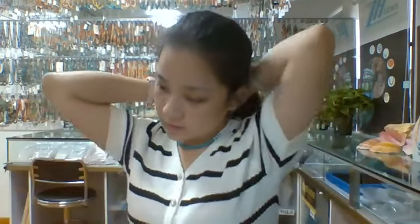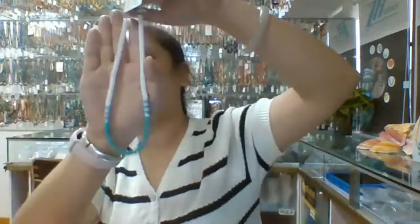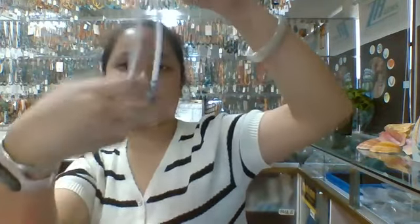It is made with round beads, and all of the size is 6 millimeter. Here are the pink shell round beads, and here are the turquoise round beads. All of them are natural and real, and they are high quality. You can find they are smooth and polished. Okay, and that is this one.